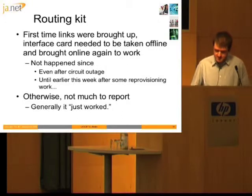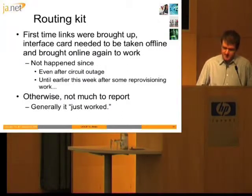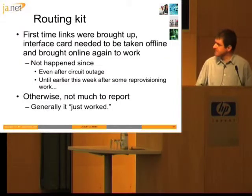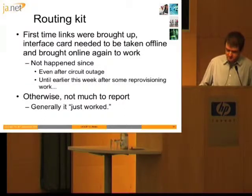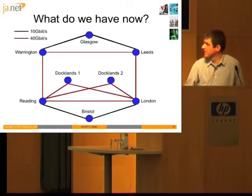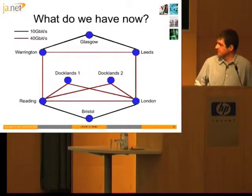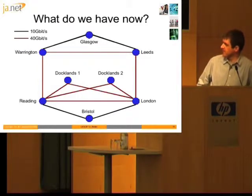It did just work, which we'd been expecting, certainly for the IP kit. Whilst it's all quite new on the optical side of things, the Juniper interfaces for 40 gig had been around for a couple of years, and they should have just worked. So what do we have now? We still have the 10 gig a second links going up to Glasgow and Bristol, but now all the red links there are 40 gig.